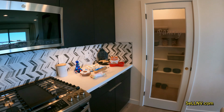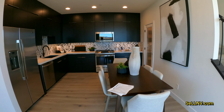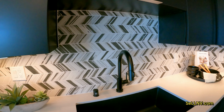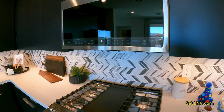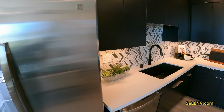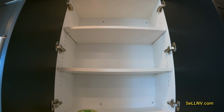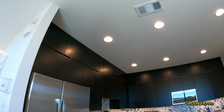So, as far as the size of the kitchen, I mean, it's not bad. I don't know if it's gonna look better without the table here, but if you're doing your own thing and doing the dishes and cooking, I guess I'll leave that as a personal preference if you wanna have a table there or not. I do like the cabinets. It's got that dark navy black look. I can't tell if it's dark black or navy looking color.